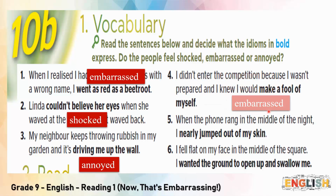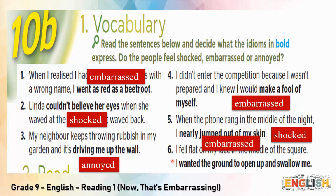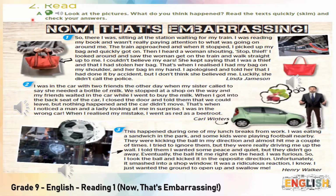Right. Embarrassed. 5. When the phone rang in the middle of the night, I nearly jumped out of my skin. How does this person feel? Good. Shocked. Now, sentence 6. I fell flat on my face in the middle of the square. I wanted the ground to open up and swallow me. How does this person feel? Excellent. Embarrassed. Exercise 2. Read.